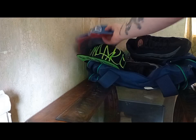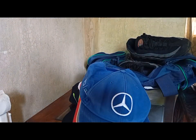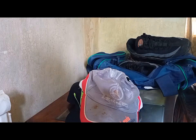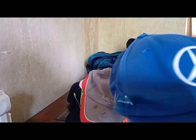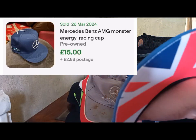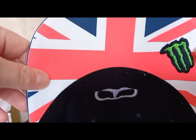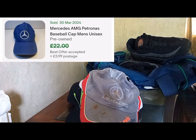So a big shout out to my partner Stacey here with these caps, because she spotted these, and you know, some of the Lewis Hamilton ones can fetch quite a lot of money. So first of all, got a Mercedes Petronas cap. So these go for about 10 to 15. You know, it's been used, but it's got the Monster logo underneath. Some of these can fetch a lot more.